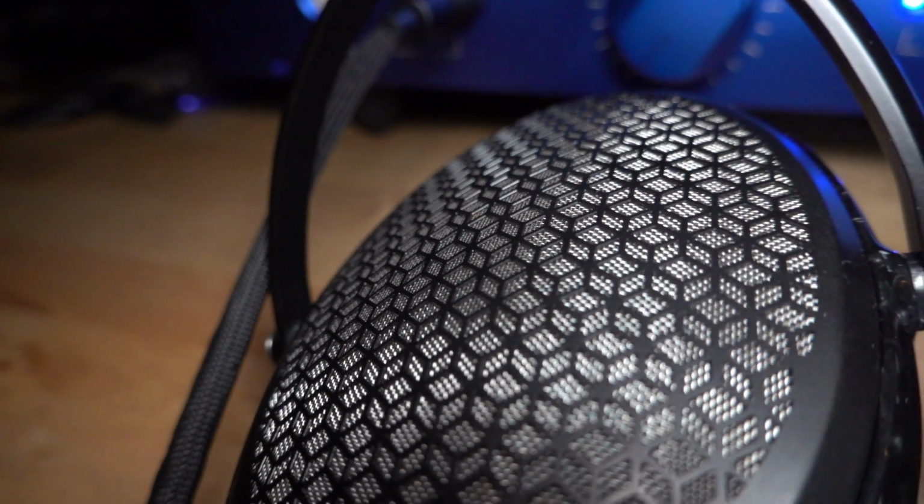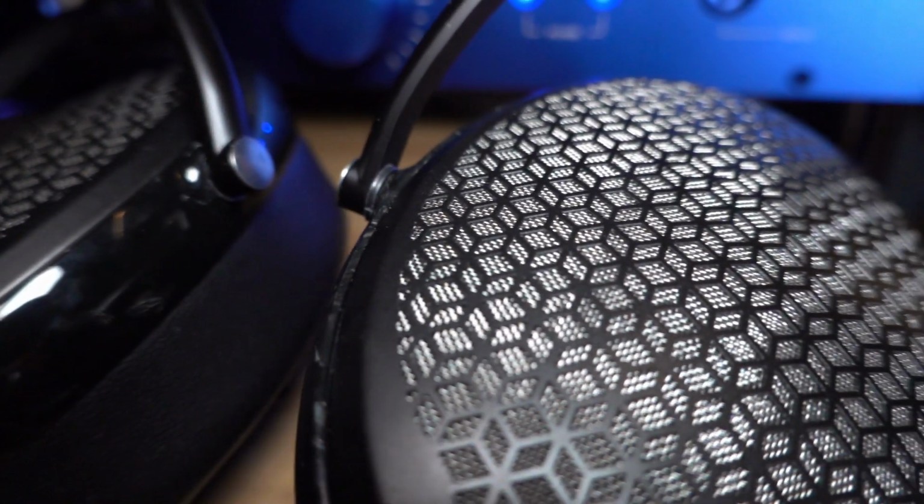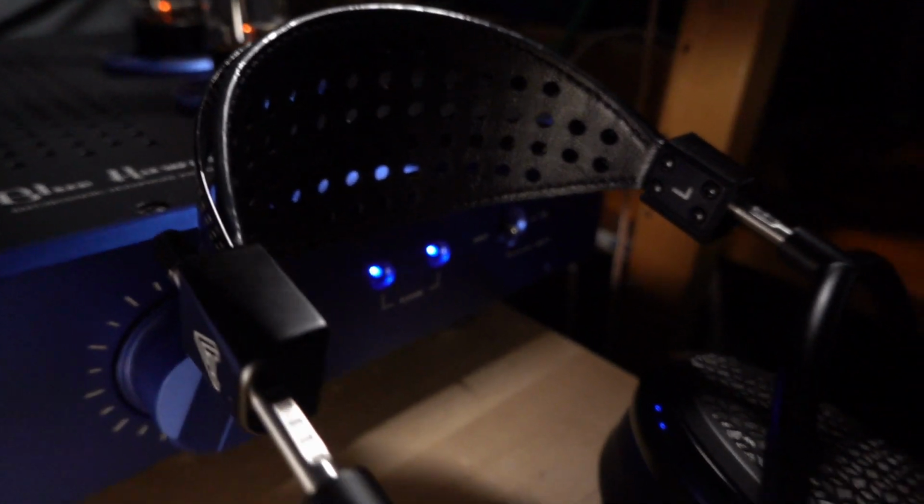I'm so glad I got these. This is beautiful. Whoa! Oh, the sax comes in. Fantastic imaging. A beautiful, roomy soundstage. Not crazy wide, but there's a good sense of room around these. About the Susvara-like, you know? A good soundstage effect. But you get that electrostatic speed that nobody can touch. And it's not biting. These aren't bright at all.